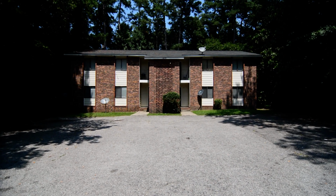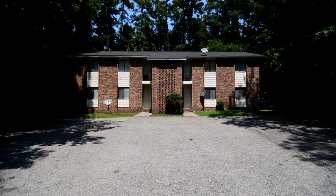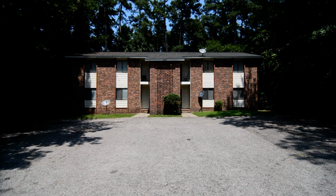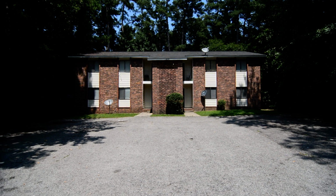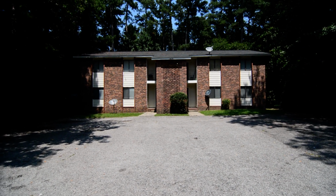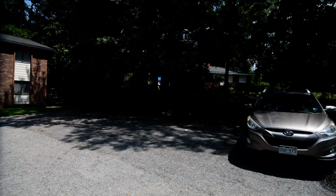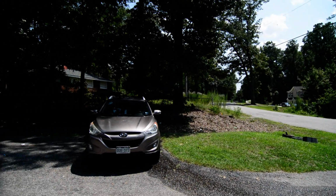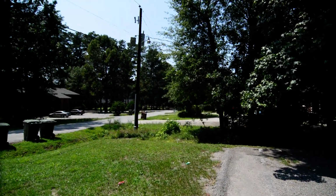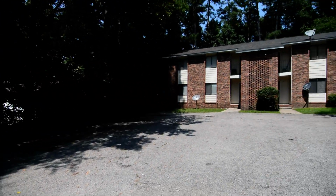Welcome to 1658 Horseshoe Drive, Unit B. This is a first floor, 2-bedroom, 2-bath apartment located in Northeast Columbia, just off of Two Notch Road. And it is nestled sort of between I-20 and I-77, easy access to both.